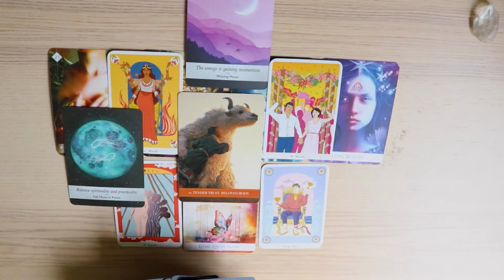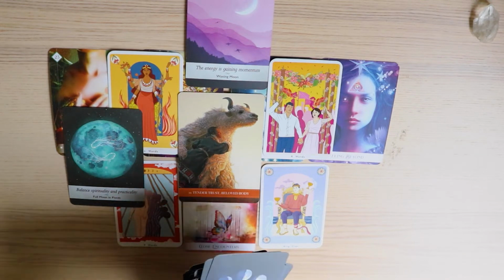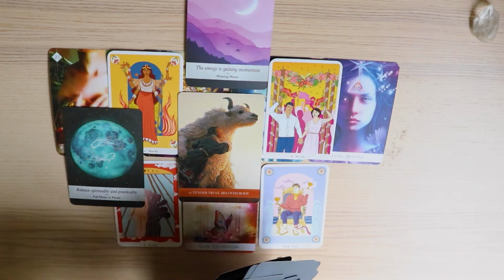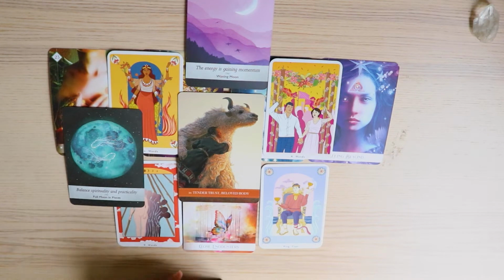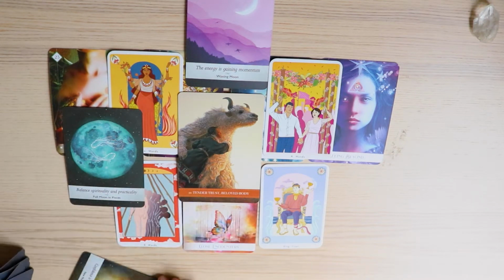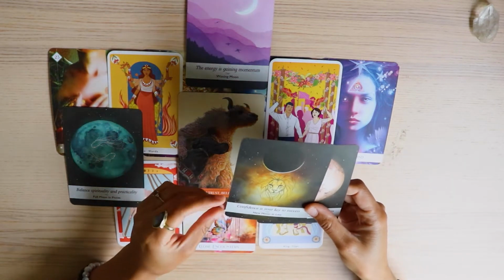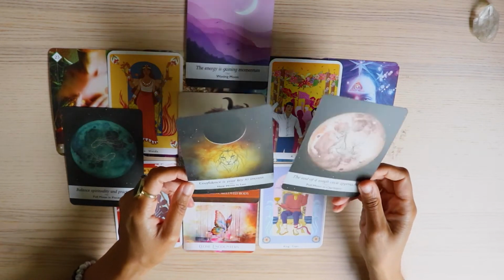The energy is gaining momentum. And what else? Waxing moon. Ooh, that's interesting. Okay. Ooh, we got two. Look at that. We got confidence is your key to success, and the end of a tough cycle approaches.